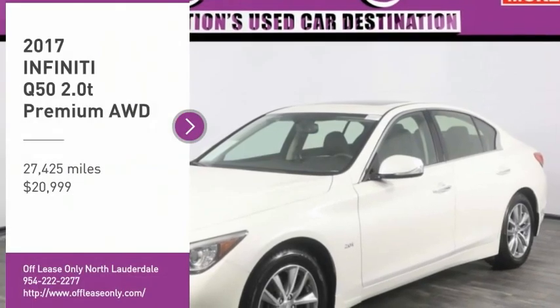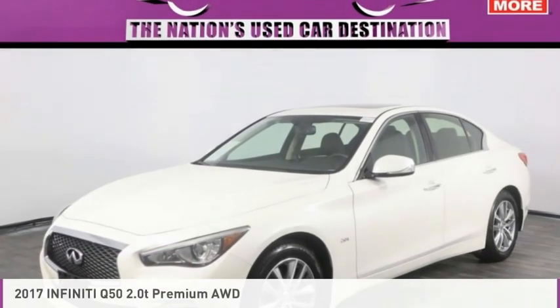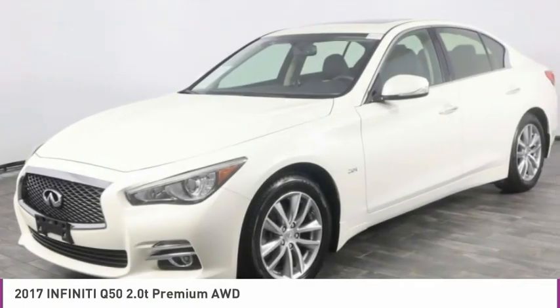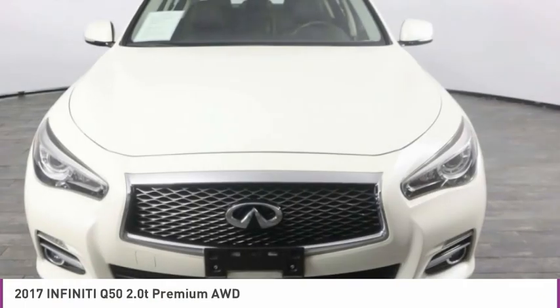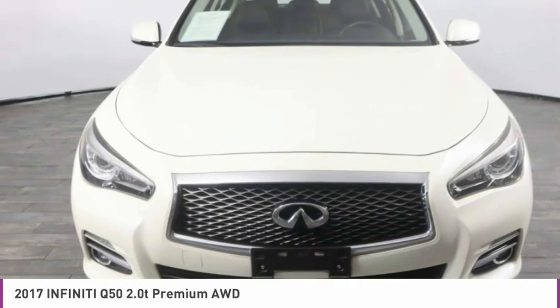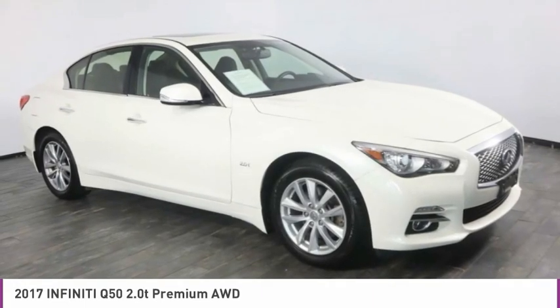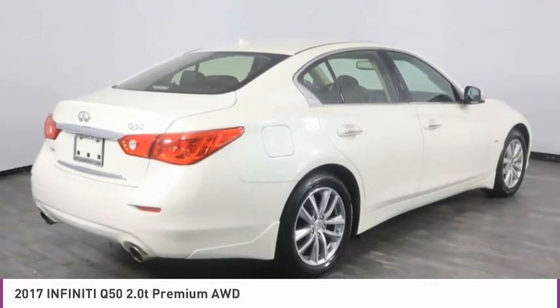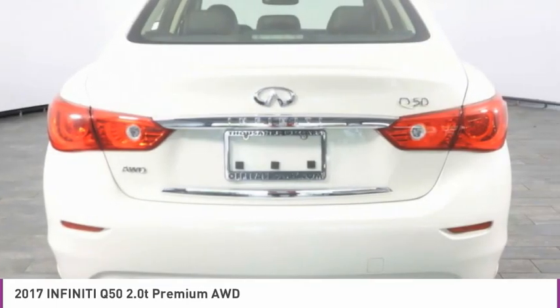Stop by and take a look at the 2017 Infiniti Q50. Q50 has elevated design expression by breaking all the design rules. Along with the signature appearance, it also comes with power. The breathtaking performance of Infiniti's Q50 engine leaves nothing to be desired.